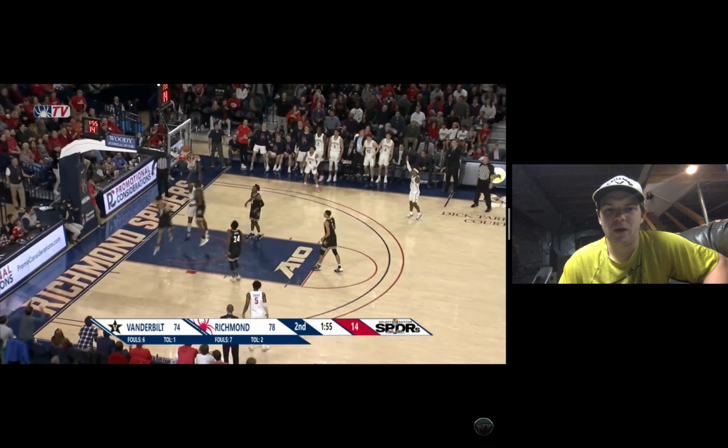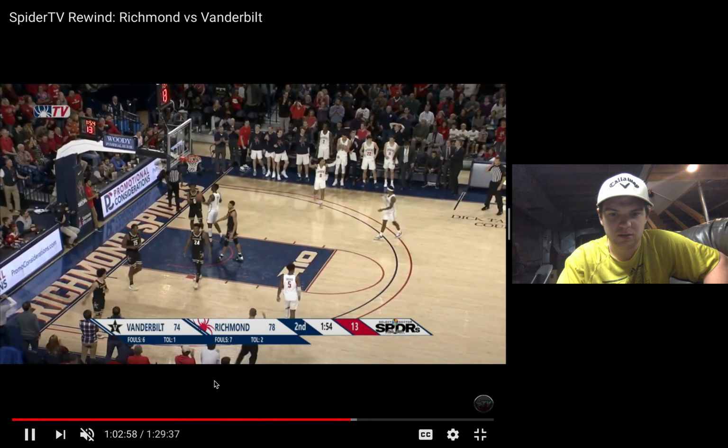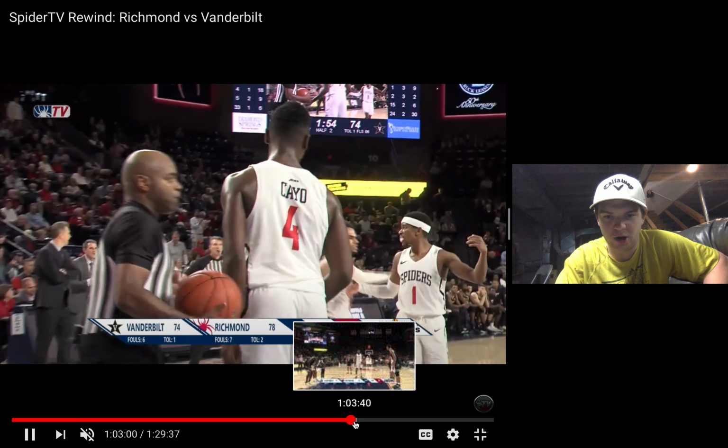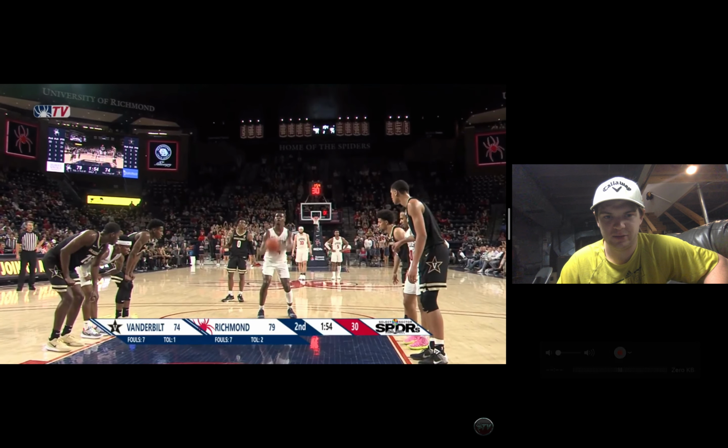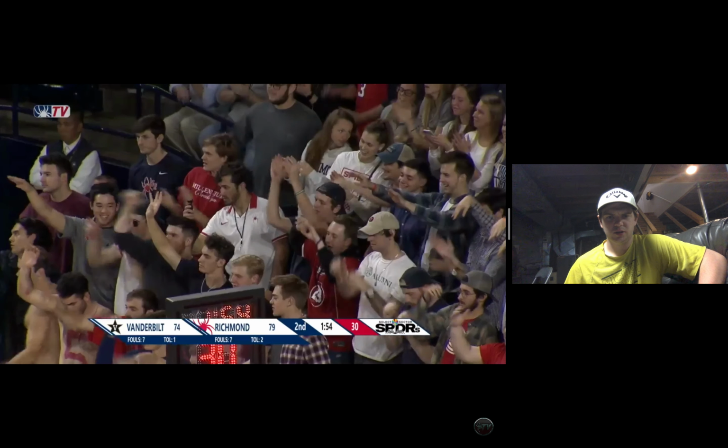Oh, that's tough. Why would you have two guys go and close out? I mean, you could argue that Nesmith should have been tagging there, but that's a miscommunication on Vanderbilt's part, I think, because Nesmith had to cover strong side shooter.